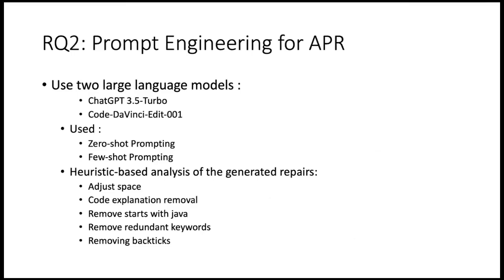And moving on towards the second research question about prompt engineering for APR. They have used two large language models, ChatGPT 3.5 and code-davinci-edit-001, which I have mentioned about. It's a Codex version, and they have used both zero-shot and few-shot prompting. However, for the Codex variant, they have not used few-shot prompting because this is an instruction-based large language model, and it has a fixed format of input, instruction, and output, where in the input they have given the buggy code, and the instruction is to refactor the code using the code review, which they have given.